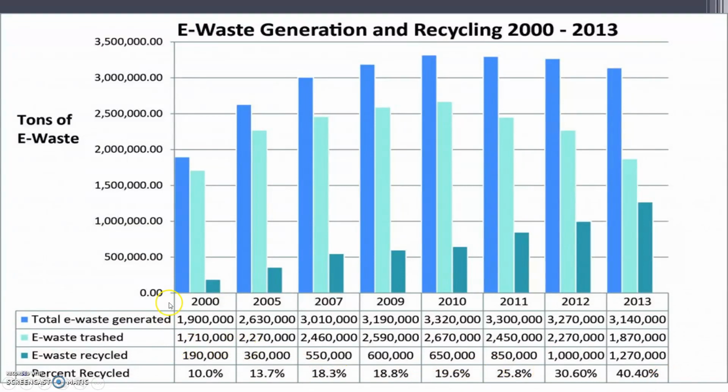So looking at the trends over time, in 2000 through 2009 or 2010, there is a definitive increasing trend in the amount of e-waste that was occurring and being generated. We kind of leveled off in 2010 and stayed very similar in 2011 and 2012 and started to see a little bit of a decline in 2013.